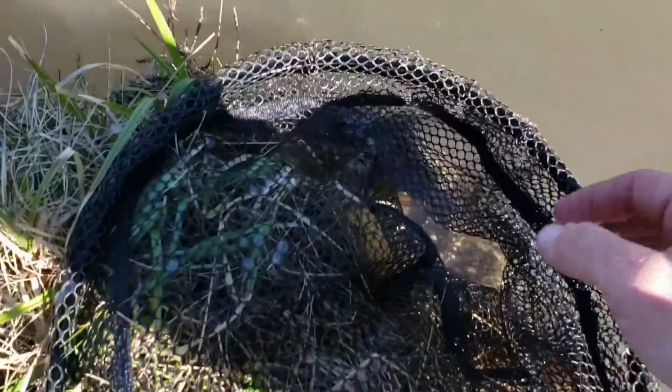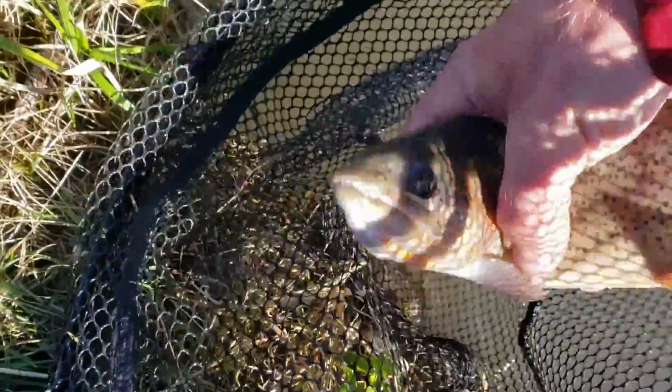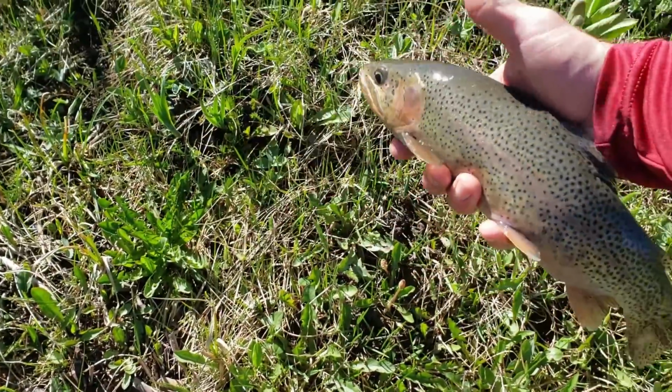Guys, just caught a nice cutty right along this bank here. I actually thought it was a snag at first and barely hooked into him and lost him. But we're actually gonna eat him, so I'm gonna try not to lose him. Come on. Guess we can put him up on the shore if we're gonna eat him. Just a solid fish.